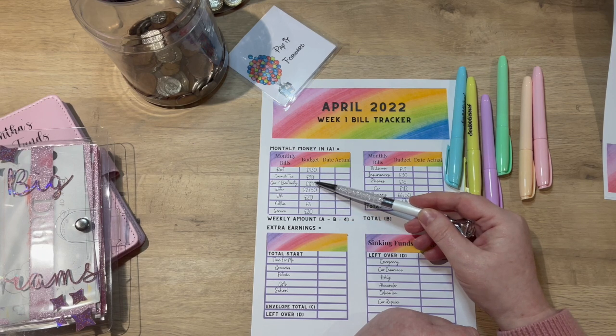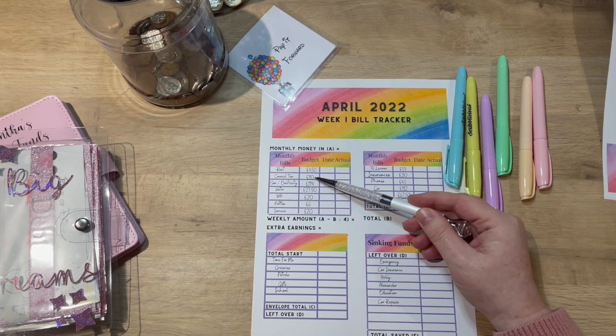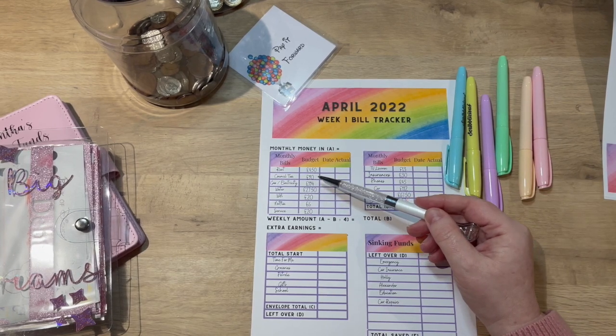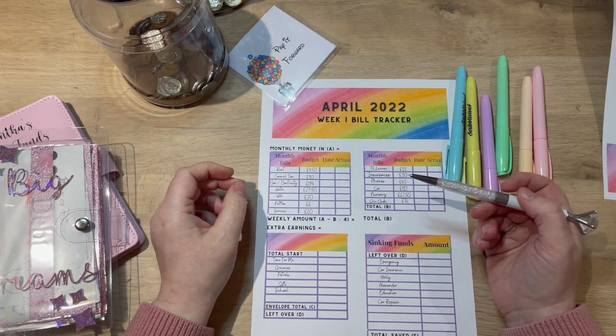And of course, gas and electricity have now gone up from £112 to £194. I'm also expecting an increase on the council tax from next month as well. So I'm just waiting to find out what that is. So yes, things are going up, basically.